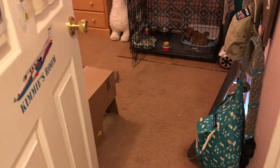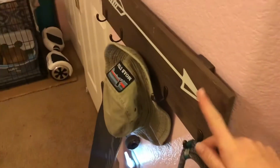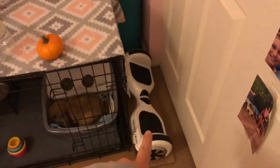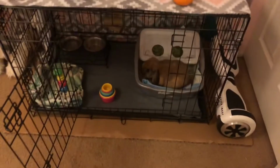So as we walk in, I have my door to my left, and it opens that way. I can't open it all the way right now because Ginny's box is in the way. And then there's Ginny. But then we have this little hook hanger thing. Next I have a yoga mat and a hoverboard next to Ginny's crate, you could say, enclosure.